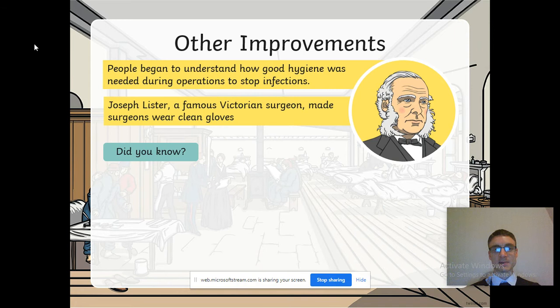Okay, and then here it says about people understanding how good hygiene was needed during operations to stop infections. And this is someone here, look, Joseph Lister, who talked about using gloves to help with that.